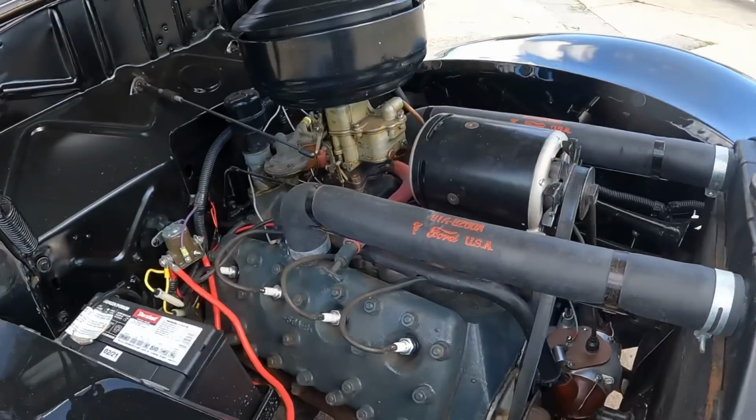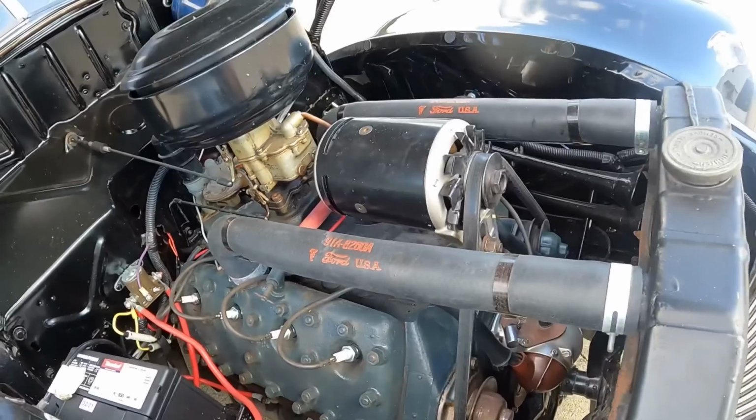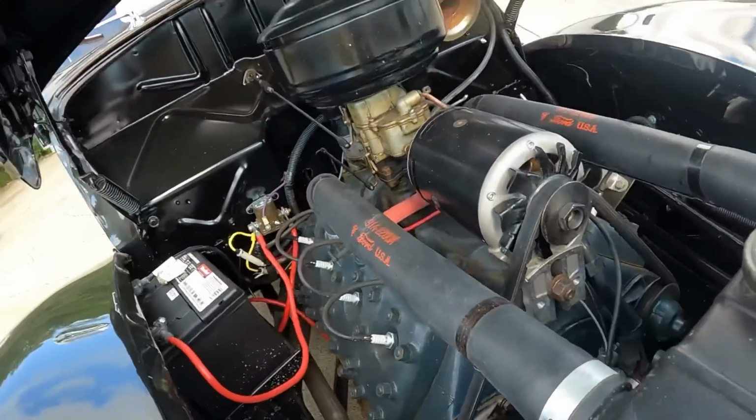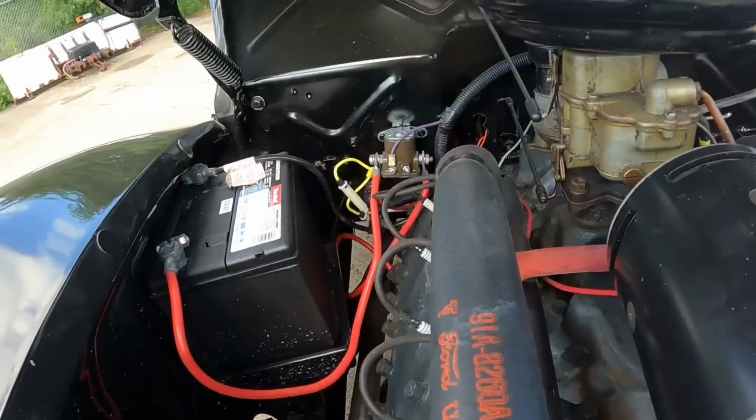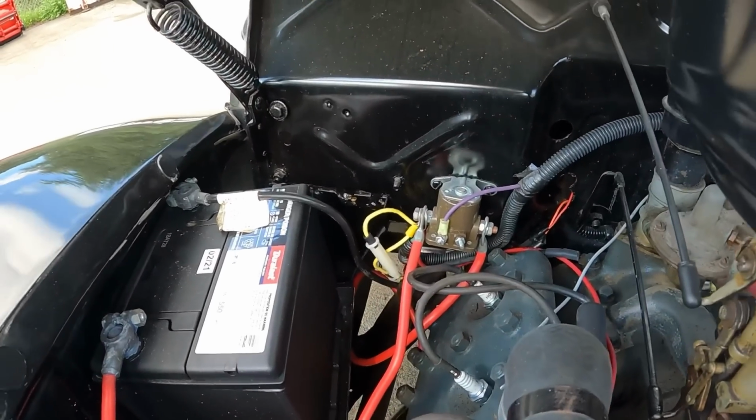Look at that beautiful flathead V8. Very accessible to work on anything if you needed to. Check out the battery, where it's located, and the solenoids on the firewall.